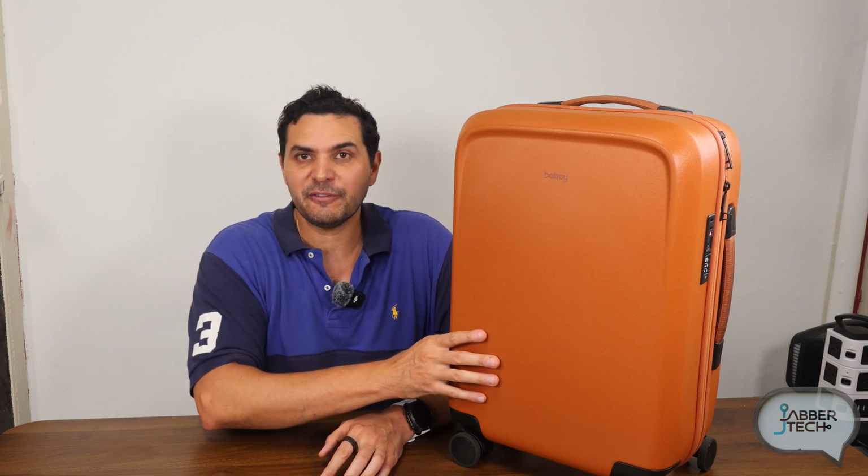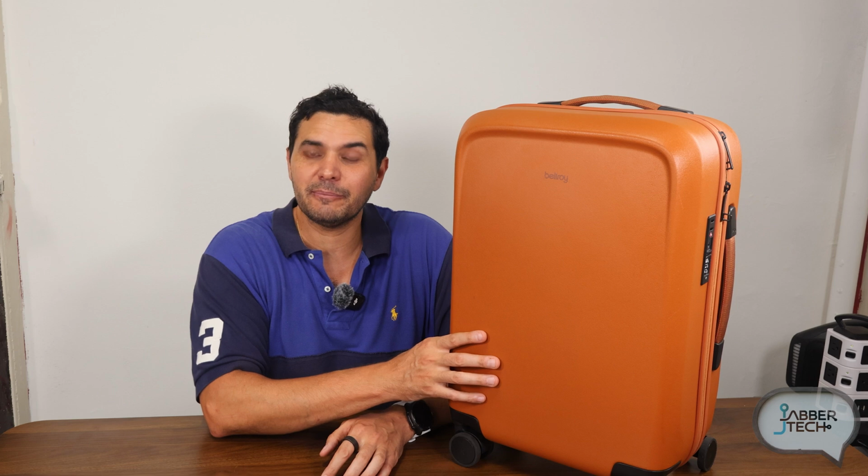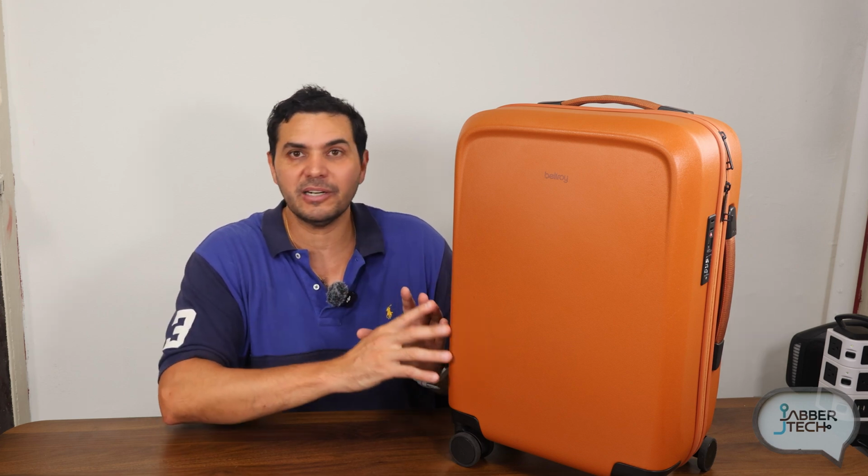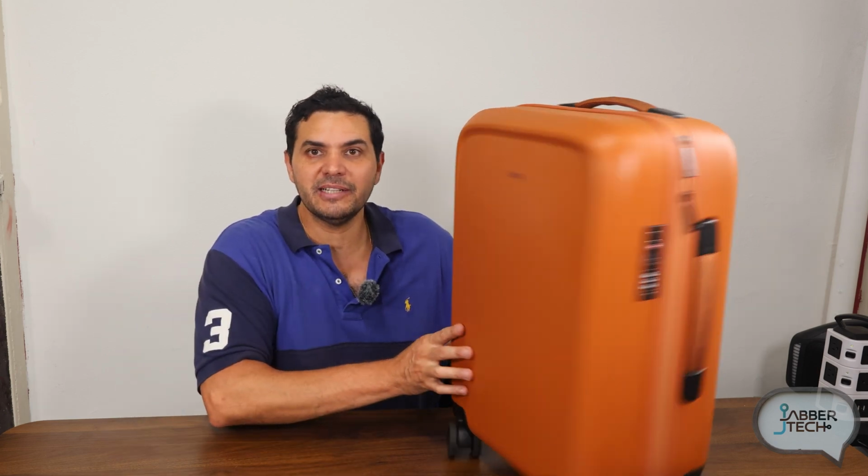I actually packed for about 5 days in this Transit Carry-On Plus, and I had more than enough. I probably didn't even use mostly everything that I packed in here. So I'm happy with the size, guys. I'm happy with the weight. I'm happy with the color. And let's just talk about another thing that I think was absolutely perfect about the Transit Carry-On Plus.